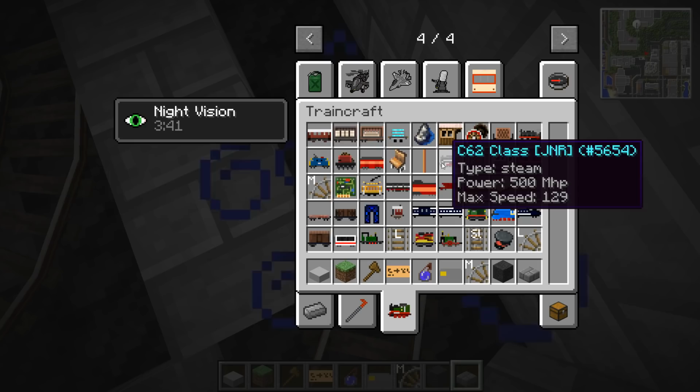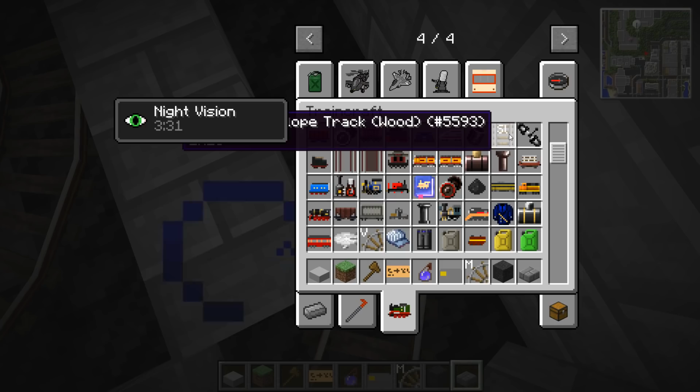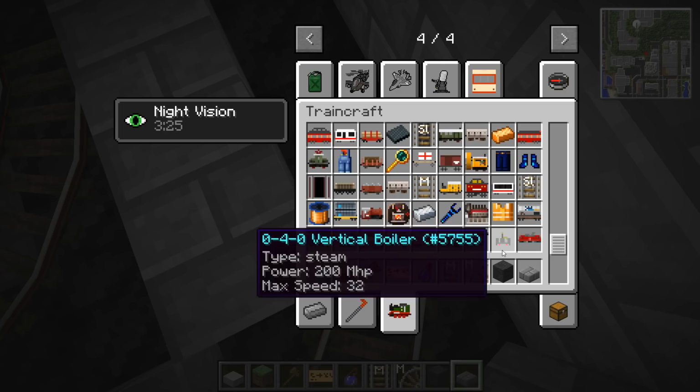See, there is a parallel switch that we can do in. But if we put switches in, we then don't really have an easy way to control them when we're going along. I'm sure there probably is. I just like a simple way of doing it.